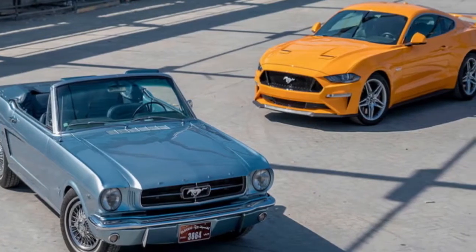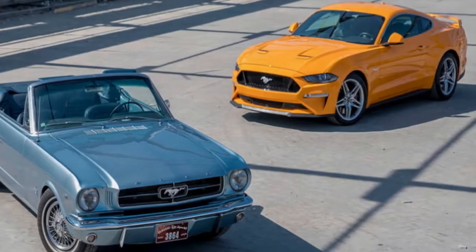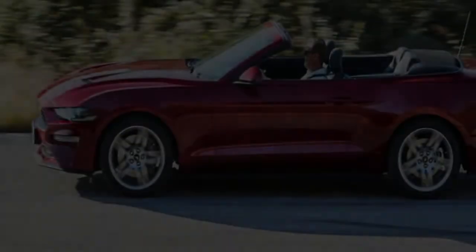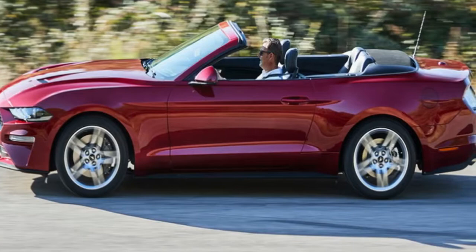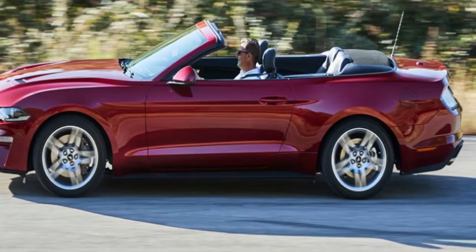More importantly, the top-selling V8 engine option has been upgraded, now pumping out 339 kilowatts to the rear wheels. There's also a new 10-speed automatic gearbox option in place of the old 6-speeder.